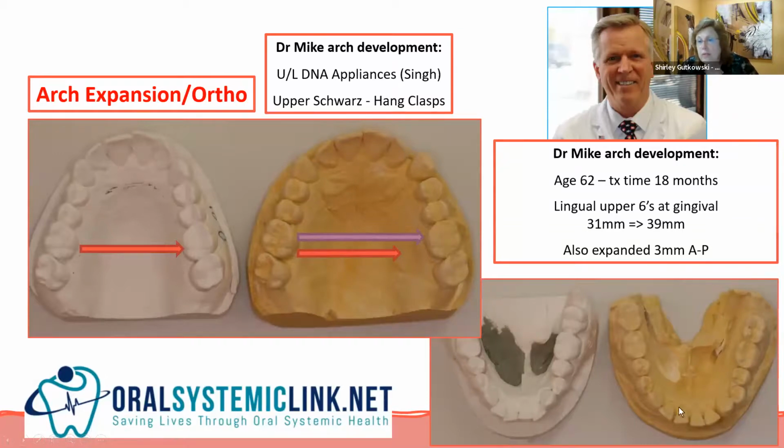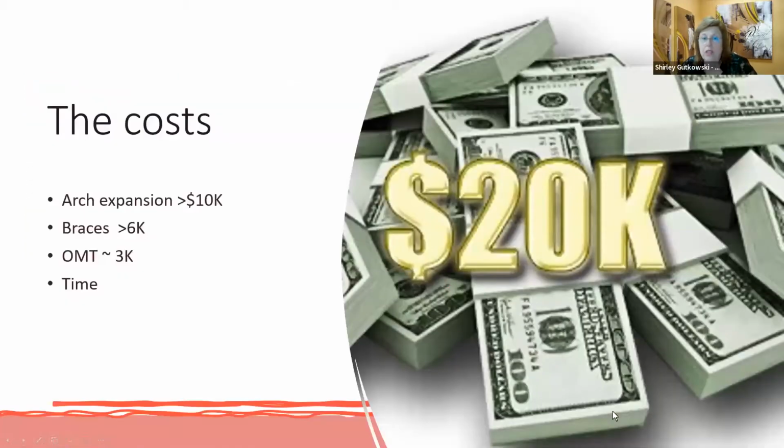Look at the amount of space he even gained in the mandible. This is possible. This is not impossible, not just by uprighting teeth or pushing them out of the buccal corridor. You can get actual growth at the symphysis here. Not cheap. So we need to get to these people as soon as possible. If they're 3, if they're 7, if they're 15, if they're 40, if they're 70, we can do something.